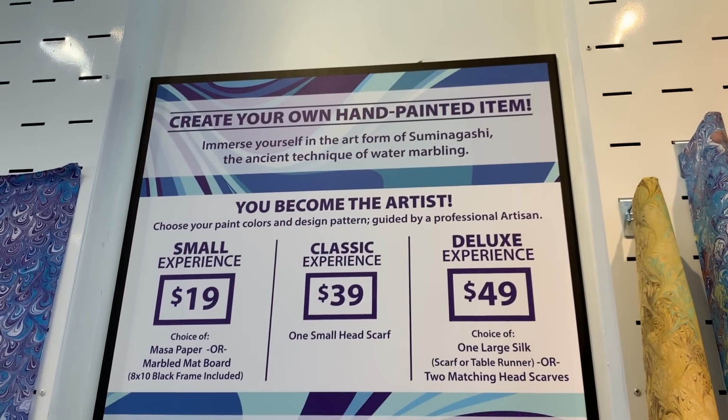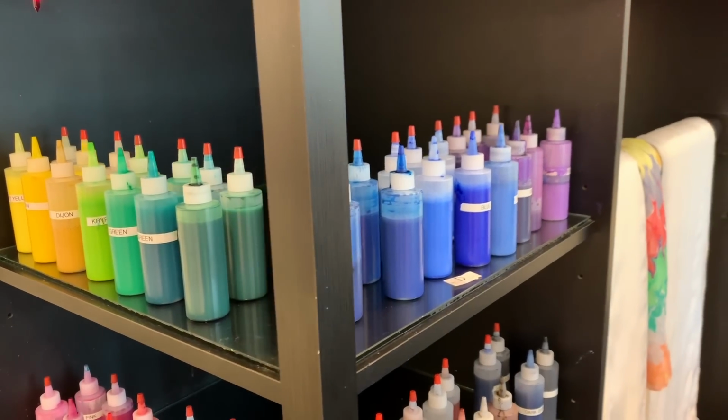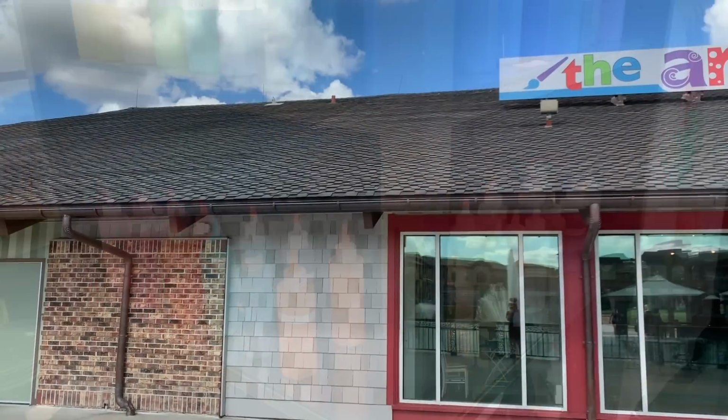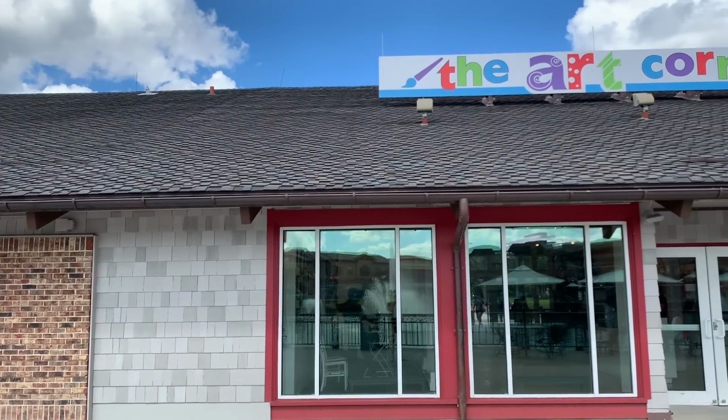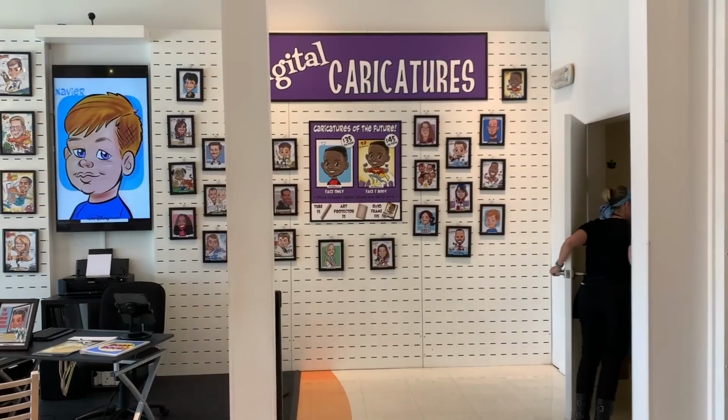Here's how it works. You'll select up to 4 paint colors, then in order to create your art piece, you'll need to jump on a stationary bike, not kidding, and pedal away to get the paint on your canvas spinning. By the end of your artistic journey and workout, you'll have a one-of-a-kind canvas of art created by you and you alone.